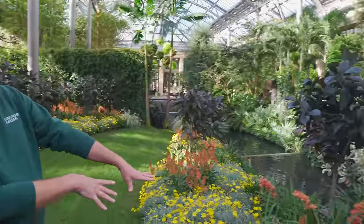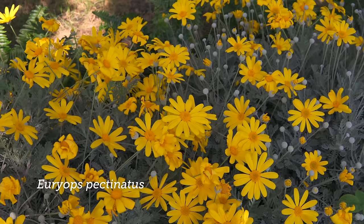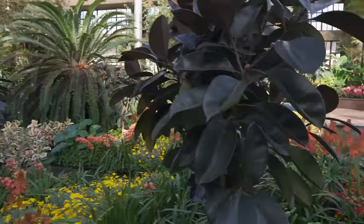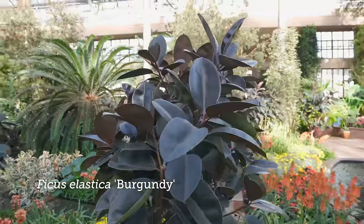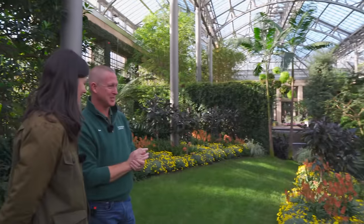But we have plenty of aloes blooming here. And African aloes, African Euryops, the yellow daisies down there. Then our Asian cymbidiums. And then, just to break it up a little bit, how about those blackleaf ficus? So we start to have this yellow, orange, and black thing going on, which is great for the winter season, but come back next month. And of course, the entire thing is going to change out again.